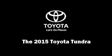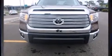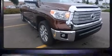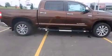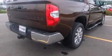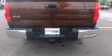Outstanding design defines the 2015 Toyota Tundra. This four-door, five-passenger truck will allow you to take command of the road with confidence. Smooth gear shifts are achieved thanks to the powerful eight-cylinder engine, providing a spirited yet composed ride and drive. Four-wheel drive allows you to go places you've only imagined.